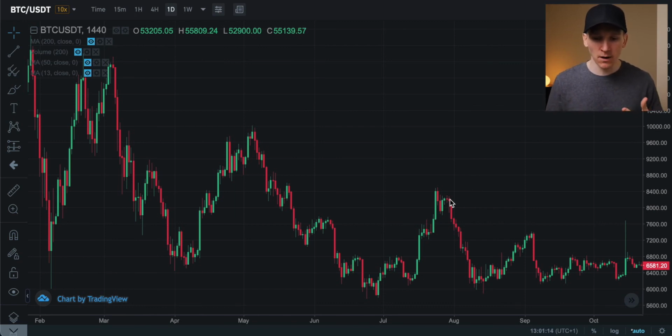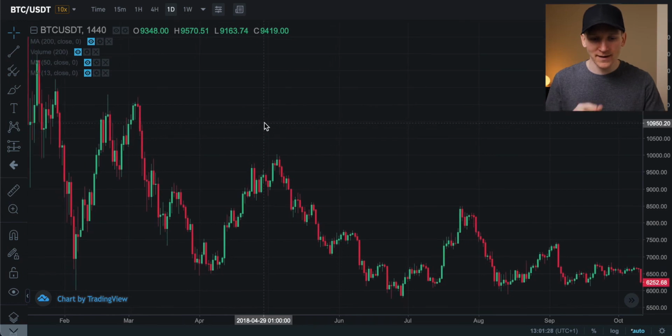So when you're looking at the chart, what are you going to try and spot? This is a one-day chart. This is Bitcoin from a while back. So we can actually see here, it looks like Bitcoin is in a downtrend at this point. So let's draw something on the chart right here.